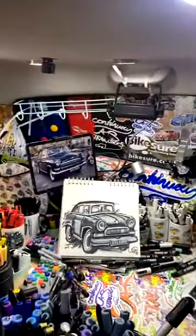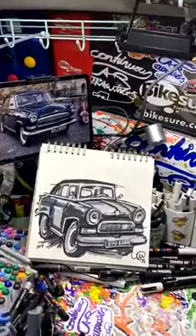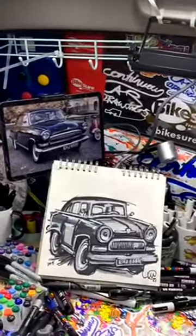Here we are. There is the finished piece.